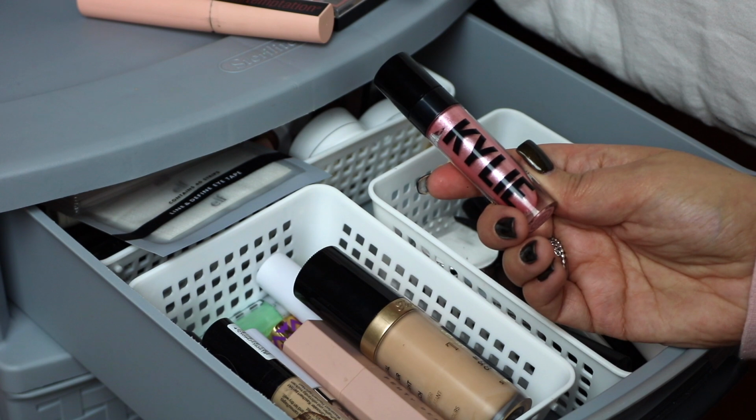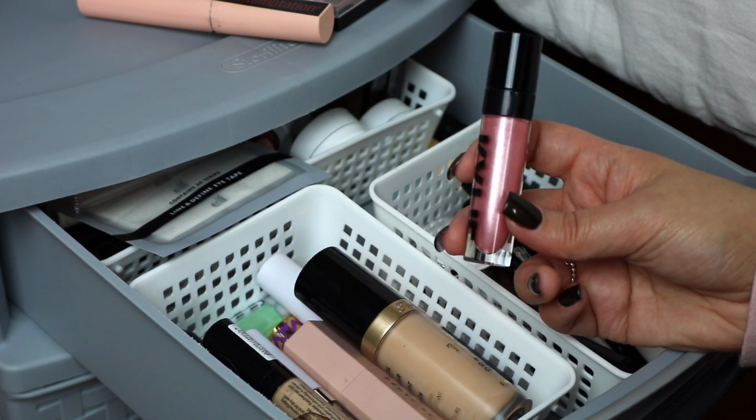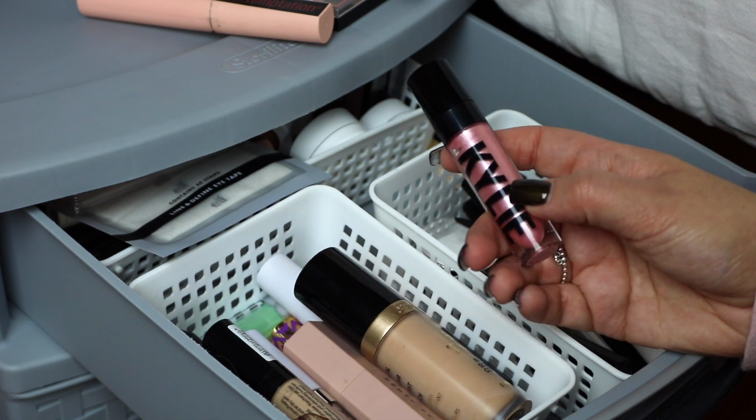I am gonna bring this with me, like I said, because I know I am bringing an all matte palette, and I do like to have a pop of glitter or metallic here and there, so I'm gonna pop this in the bag as well.